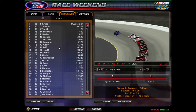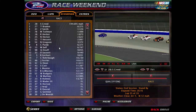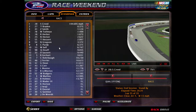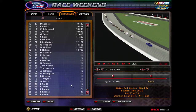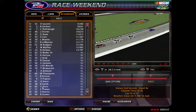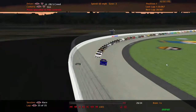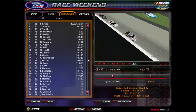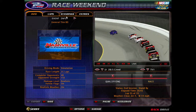Leilani Muncher finished 18th. 19th was Bo Lamassus. 20th, Will Rogers. 21st, Will Mullins. And 22nd, Brett Holmes. All the rest of the cars finished a lap or more down. The rest of the finishing order, you can see another driver involved in that crash. Ben Grosso, 32nd place. As they just crossed by the start-finish line, took the checkered flag. It is official. Sheldon Creed has won here in Nashville. So he wins the General Tire 80.